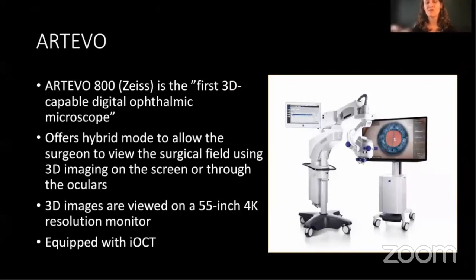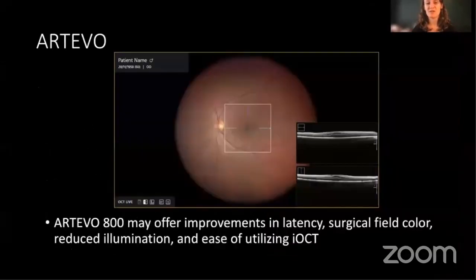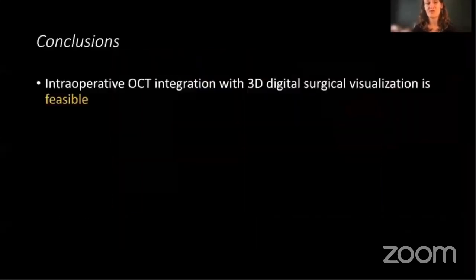These images are viewed on a 55-inch 4K resolution screen that comes equipped with intraoperative OCT. I'm not sure if anyone in the audience has had an opportunity to use this system, but we've started trialing it at Cole and are working on a study to compare this to a conventional microscope. There may be improvements in latency, surgical field color, needing less endoillumination, as well as increased ease of utilizing the intraoperative OCT. So it'll be interesting to explore this technology further.